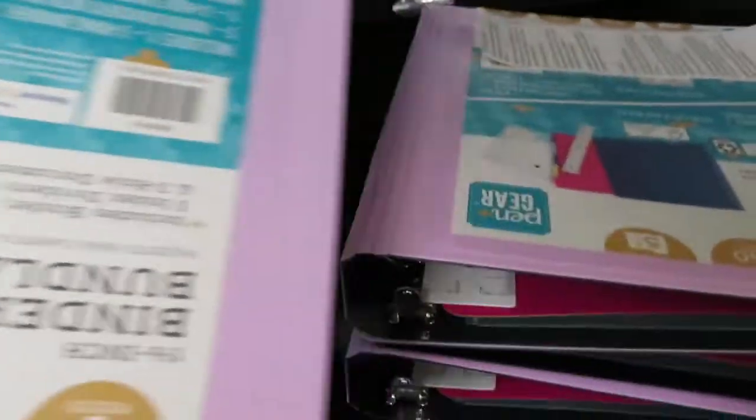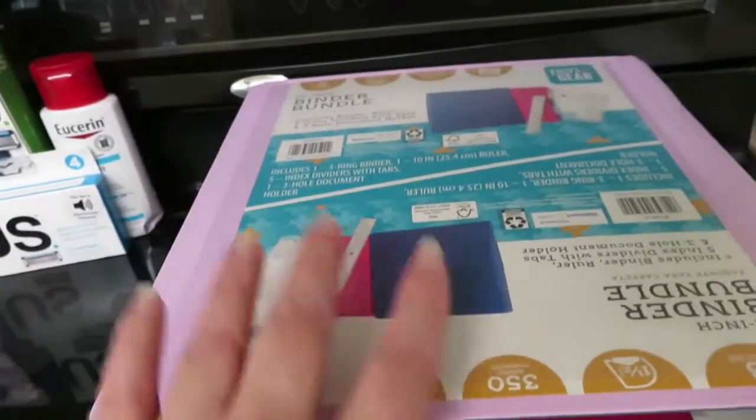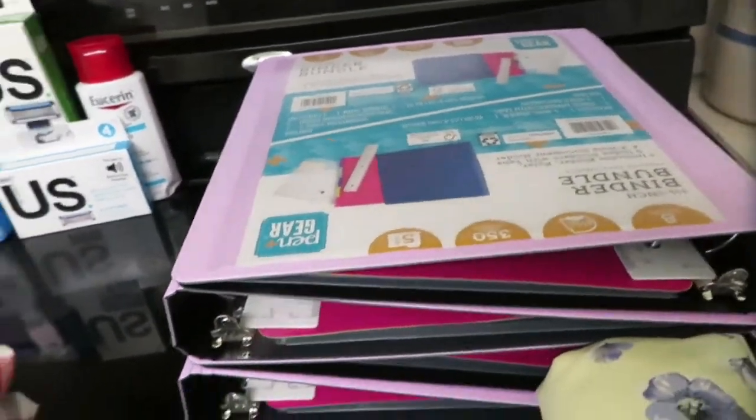These were on clearance for $2 each, and I got what they had. They had 4, so I got all 4, because I can use those, definitely.